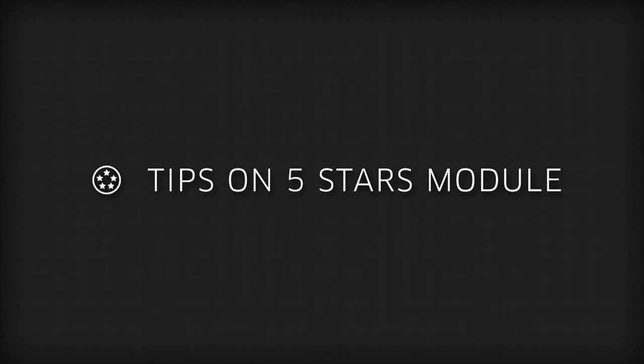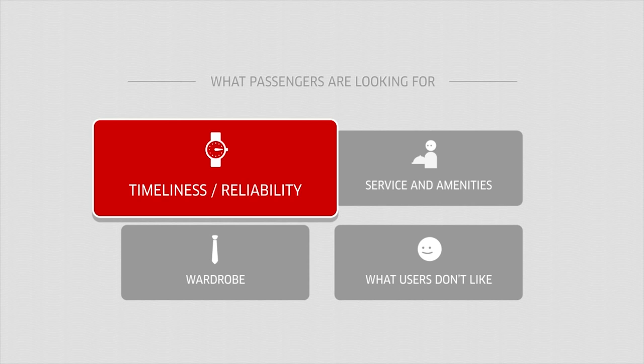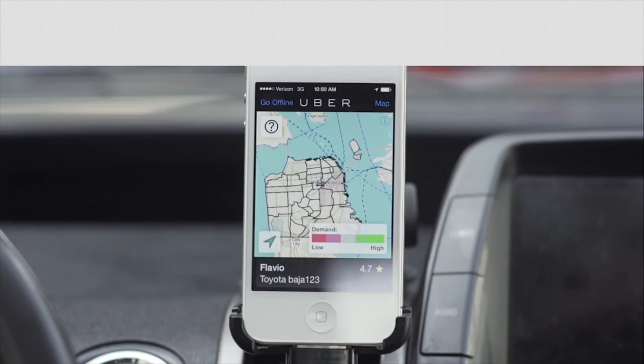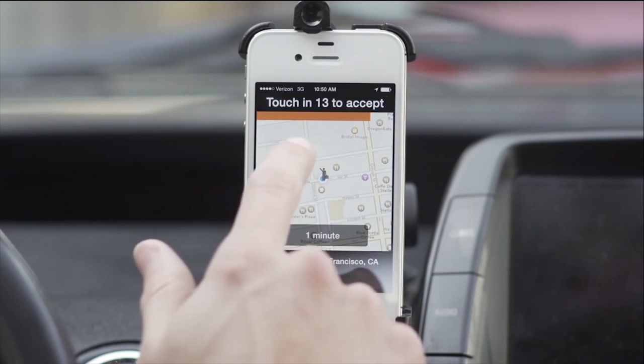Tips on 5 stars module. Want to know more about what your passengers will be looking for? Following these tips can help you get started on the right foot and make sure you consistently impress your clients. The top reason riders love using the Uber application is the reliability of the experience.